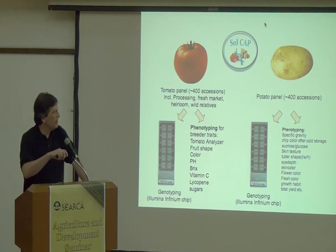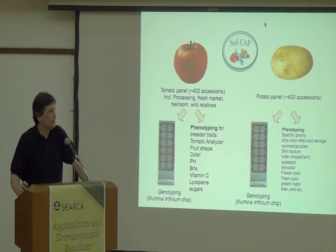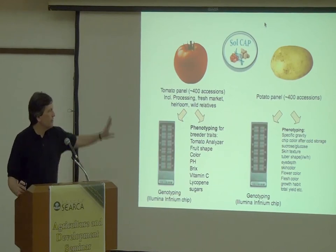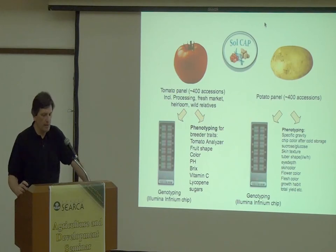The other thing that this project did was actually create Affymetrix and Illumina Infinium genotyping chips with about 8,000 SNPs each. And so all these panels were genotyped and phenotyped and also are available in the database.